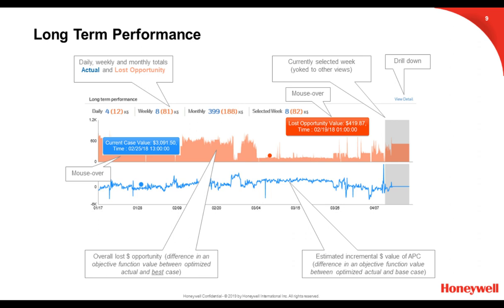So the upper left-hand corner is really around long-term performance of the APC. There are a few lines, a few data here. The most important one is the red line. It has a 0 axis there, and anytime it's above 0 means we've detected some sort of lost opportunity. So that's a 3-month trend with the ability to highlight 1 week of that trend. You can see on the right-hand side we have some gray shading, which highlights that particular week of interest.